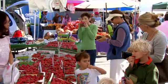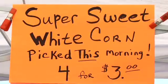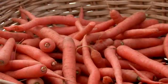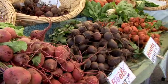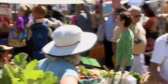I love the fact that when I come to the farmers market, I know exactly where the food has come from. It's come from my local farmers. And when I look in the eye of the person that grows my food, I have an instant connection to where that food comes from and how good that food is for me. So come with me and let's go shopping.